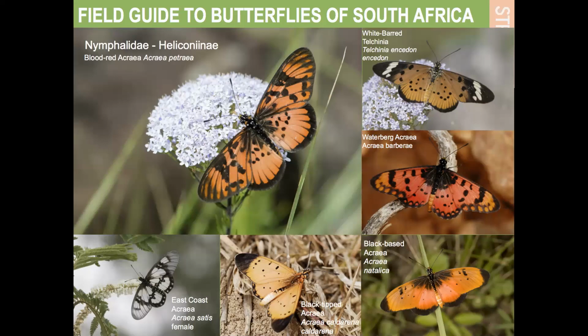Anyway, the large picture is a blood red acrea. Photographs don't really do this butterfly much justice. It is Ferrari red, the same color of red as the blood red glider you find in Central Africa, and we get lots of them here. They breed in my garden. They feed on a plant called the African dog rose, and that one is having a nice time feeding on the nectar of Tetrasolego. Also on Tetrasolego at the top, one of the Telkinio genus, because we've got two genera of Heliconia. In fact, no, we've got more.